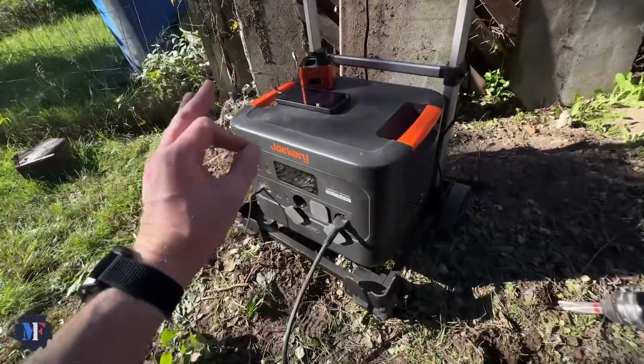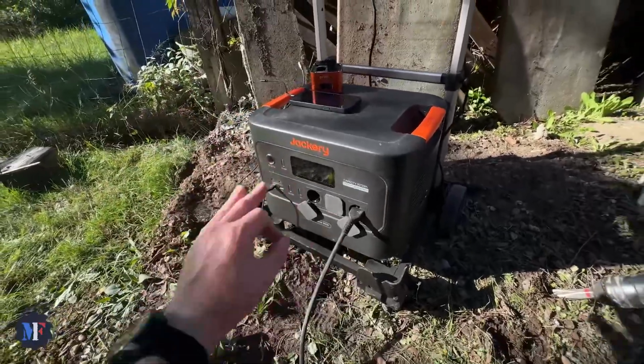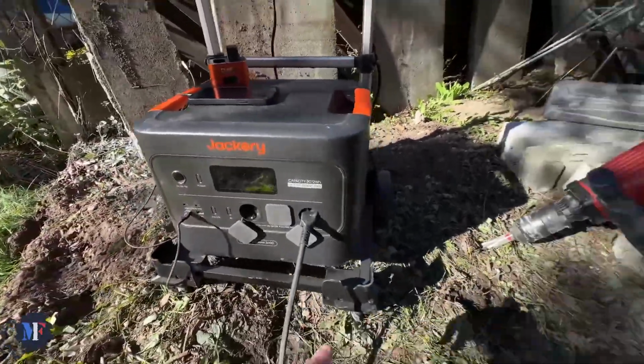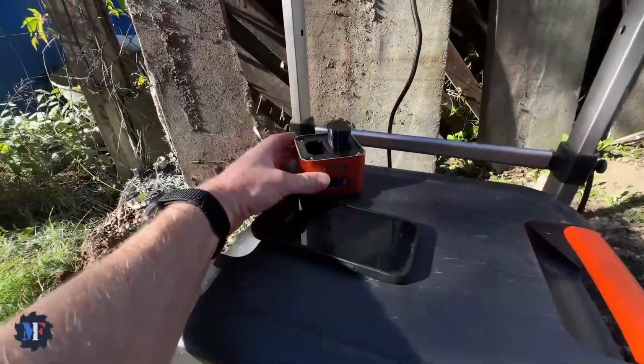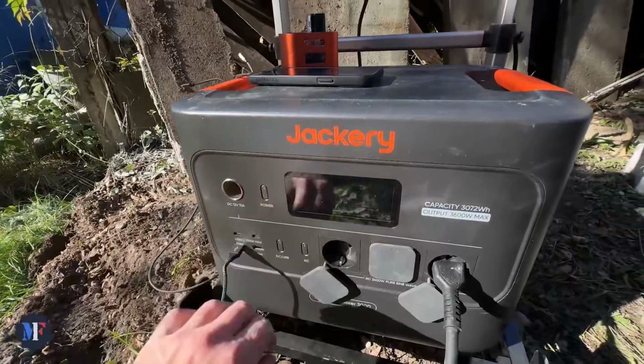It recharges in an hour and a half. In an hour and a half, it's fully charged. I always have pretty much the same setup, meaning a tool plugged into the battery, my phone, and the batteries for the camera.